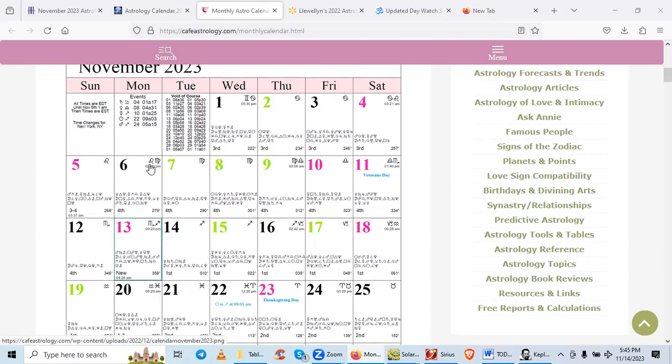Okay, it's like every other day. You can see here on the 6th we've got Leo, and it's moving into Virgo at 2:39. I'm not sure what this one's time is, if it's Greenwich or East Coast or West Coast, but it'll tell you in there. Time changes for New York, so this is East Coast time.